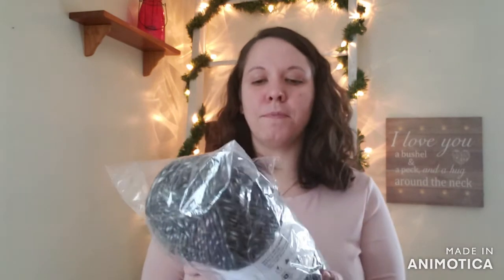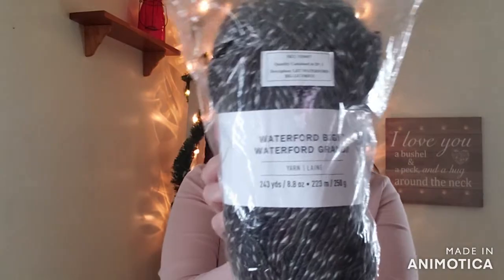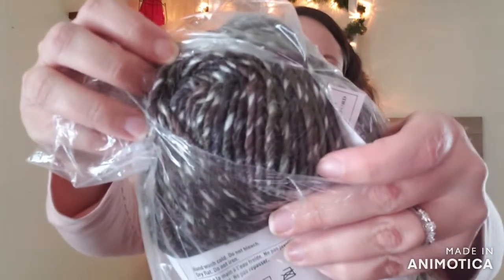Okay, so me and my husband decided to do a little bit of shopping for some things that we needed today. We went over the mountain. I wanted to stop at Michael's. I was looking for a particular yarn. I was looking for this Waterford Big by Loops and Threads in the colorway Licorice. I don't know if you guys can see it. I just want to leave it in the bag a little bit, but it's really pretty.